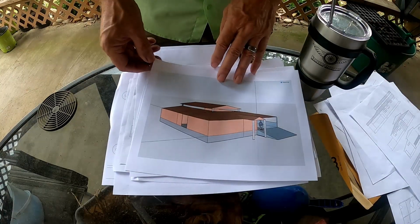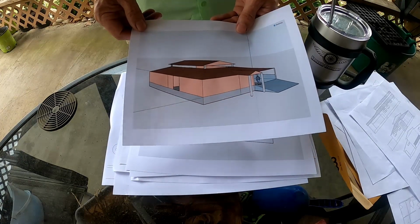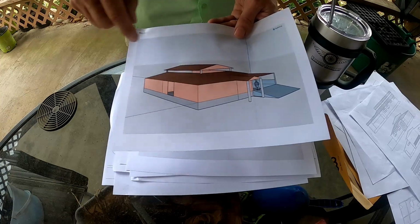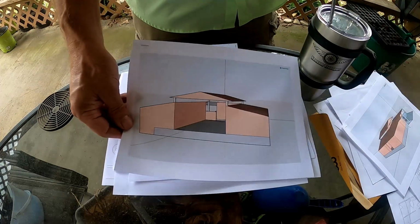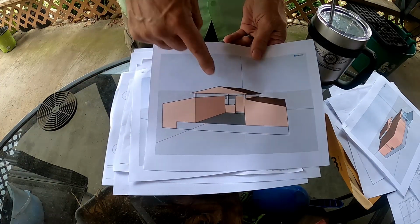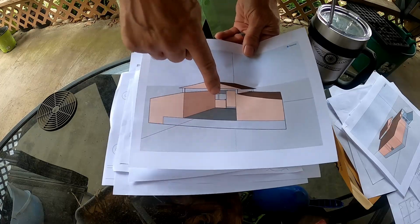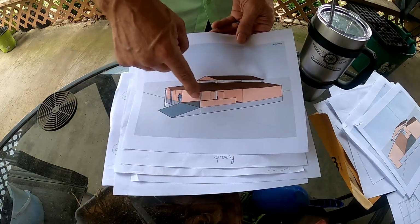This is the same house in 3D, so Sampit could visualize more what it would look like. And here you can see that raised roof that I was talking about. Maybe you can tell it more. And this would be the covered parking. That's me standing right there. This is a rear view. The outdoor living space, raised roof. So the whole idea is to be able to get good airflow through there at all times. And the parking would be right up in here. Another angle with the parking here.